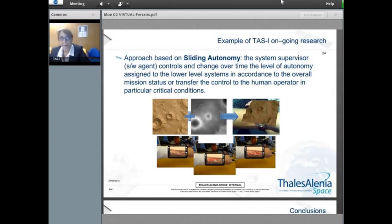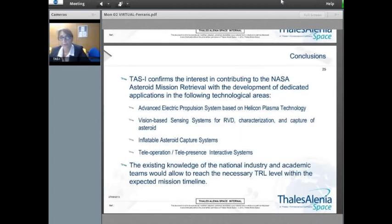Come to the conclusions. NASA confirms the interest in contributing to the NASA asteroid mission retrieval, and we feel that with the existing knowledge and with the base of our mixed team of industry and academic teams, we would be able to reach the required TRL level within the expected mission timeline.